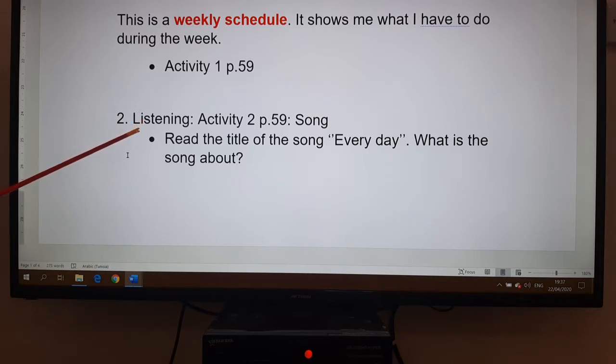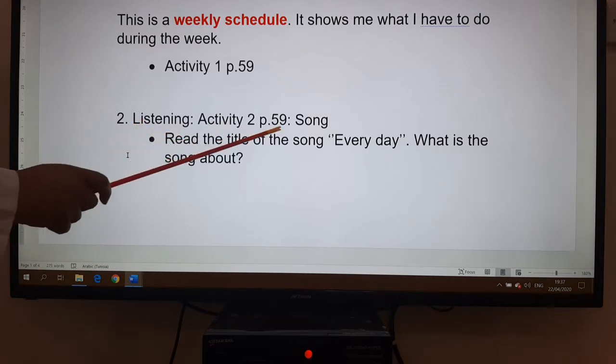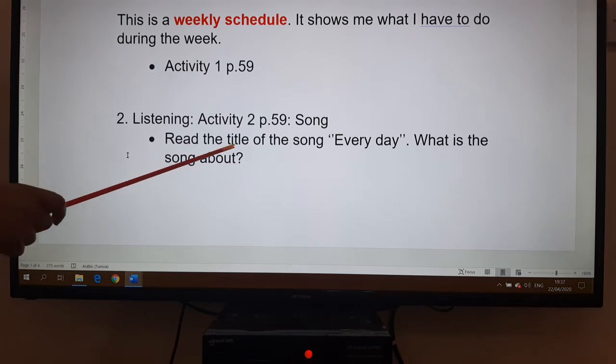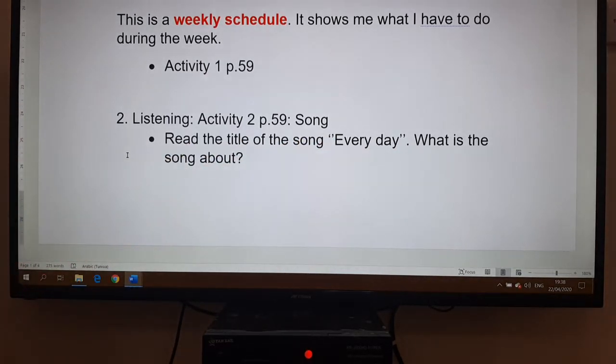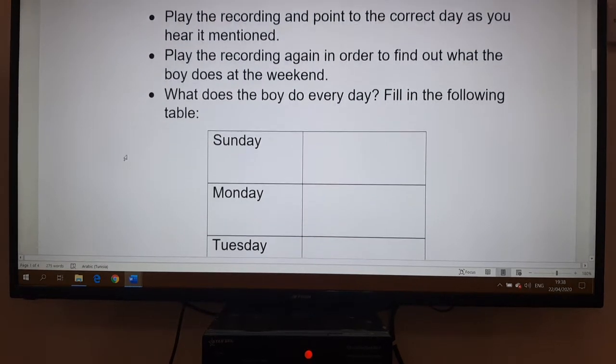Then we have the listening of the song, activity 2, page 59. So read the title of the song, Every Day. What is the song about? When you look at this title, what do you think the song is about?